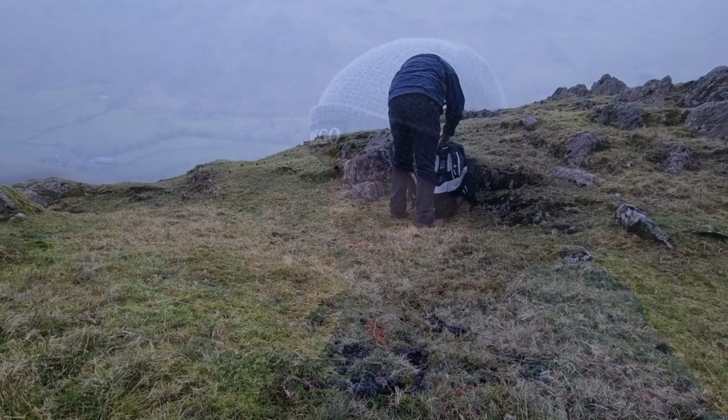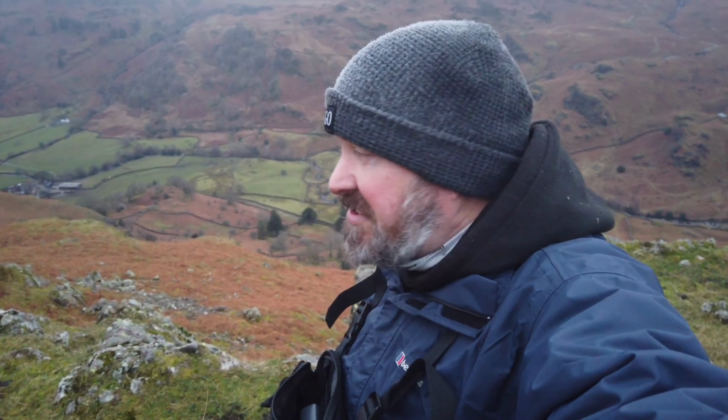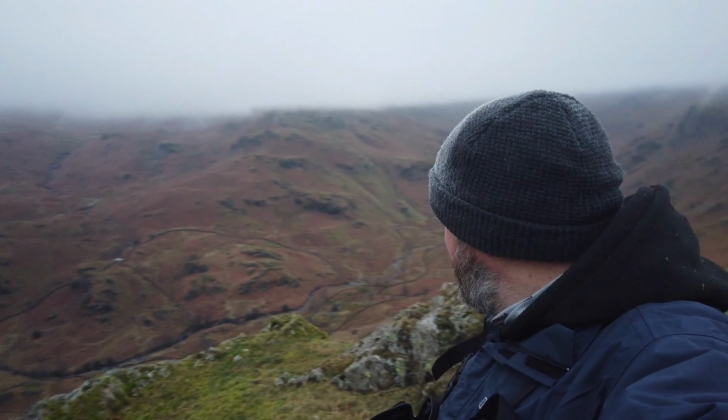Well, found the perfect spot, just off the beaten track here. There'll be quite a bit of traffic, I would imagine, in the morning. I'm just down on a little bit of a ledge here, which is just down from the Howitzer, the true summit. Incidentally, a little bit of a fact about that, the Howitzer bit there, that's the picture which is on Alfred Wainwright's Pictorial Guide to the Central Fells. That's the one.